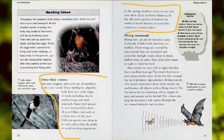Other bird visitors. Blue jays, magpies, and crows are all members of the same family. These intelligent, adaptable birds feed on a wide range of foods, including insects, reptiles, frogs, and small mammals. Some bird species in your backyard live there all year. Others visit only at certain times of the year. Different species may drop into your yard as they fly north or south on long migrations. In the spring, swallows arrive to nest and raise their chicks in North America. In the fall, some species of swallows fly south to South America to spend the winter in a warmer place.